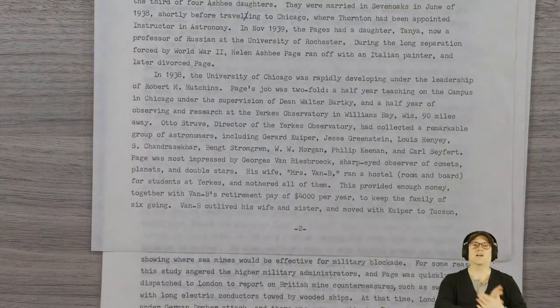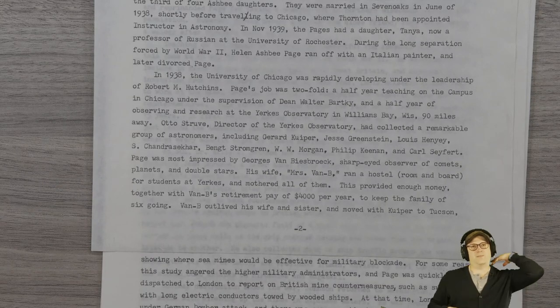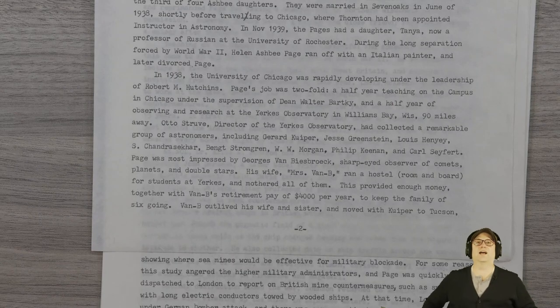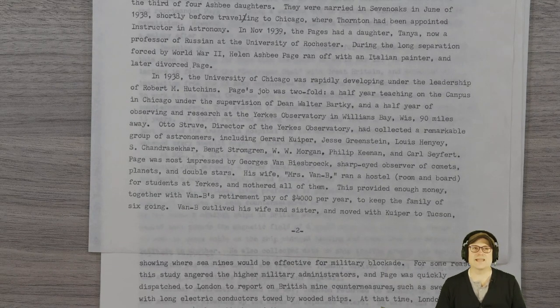1938, the University of Chicago was rapidly developing under the leadership of Robert M. Hutchins. Shortly before traveling to Chicago, Page had been appointed instructor in astronomy. Page's job was a half year teaching on the campus in Chicago under the supervision of Dean Walter Bartke, and a half year of observing and research at the Yerkes Observatory in Williams Bay, Wisconsin, 90 miles away.